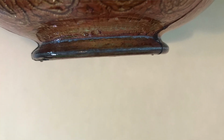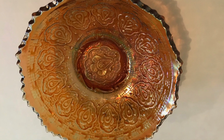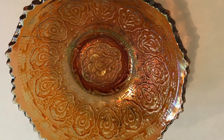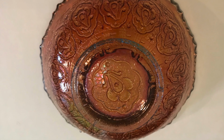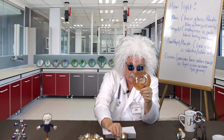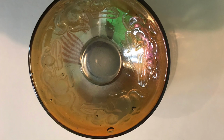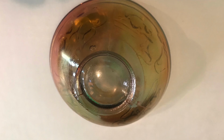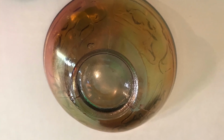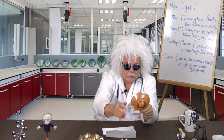In this case, this is a Persian medallion piece. If you look at the base laid right across here and hold it up to light, it's a very, very light blue color. And it's the same thing as this kitten's piece. These are both Fenton. If you hold up the light, you can look at the base under the light here. You can see that it's a very, very light blue with the marigold overlay on both pieces, okay?